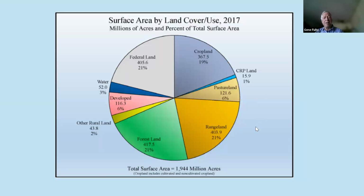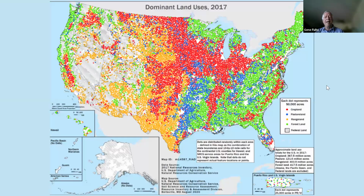So here's a pie chart, and this is on non-federal land. Rangelands are 21% of the area, 21% is forest land, and 21% of the lower 48 is federal land, which is generally an equally mixed amount of forest and rangelands. Pasture makes up 6% of almost 2,000 million acres. And this is a depiction of how that land is spread out. Rangelands is the orange, the blue is the pasture land.